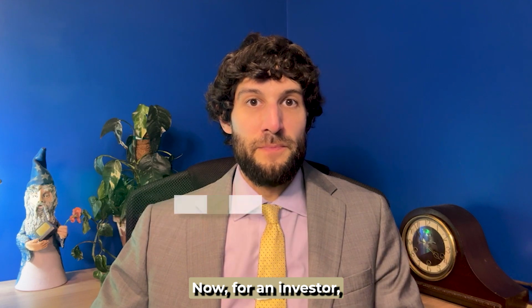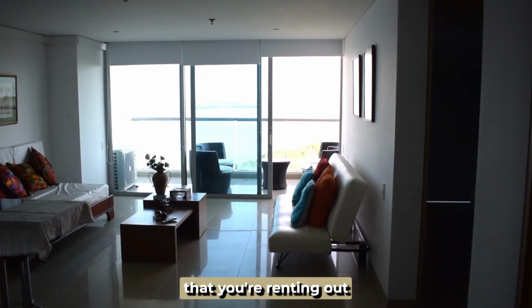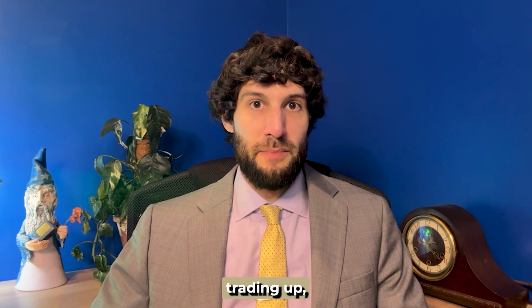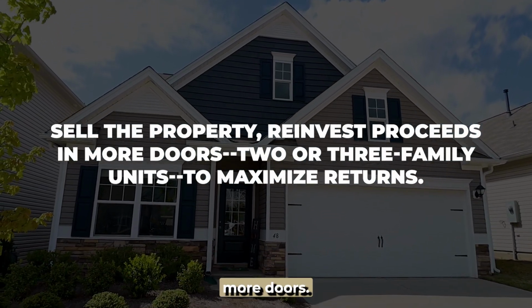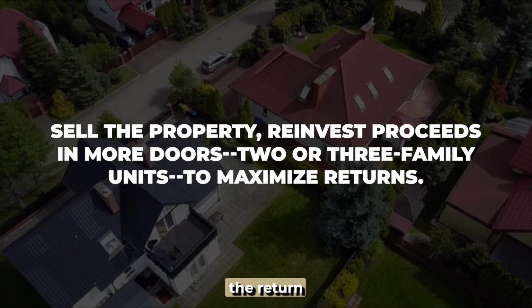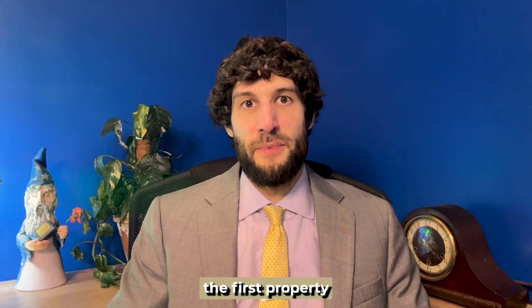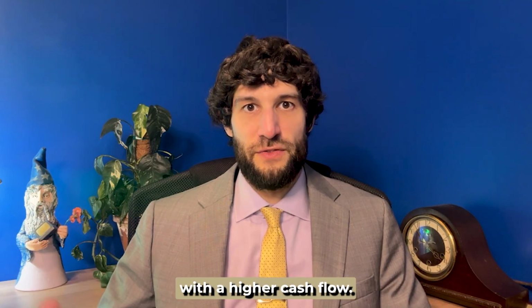Now, for an investor, if you own a smaller property like a condo or a single family that you're renting out, and you've got a lot of equity, you may want to consider trading up, selling that property, taking the proceeds, and then buying more doors, 2 family, 3 family, to maximize the return on your investment. You can do a 1031 exchange to avoid the capital gains tax on the sale of the first property, and then trade that up and get something bigger with a higher cash flow.